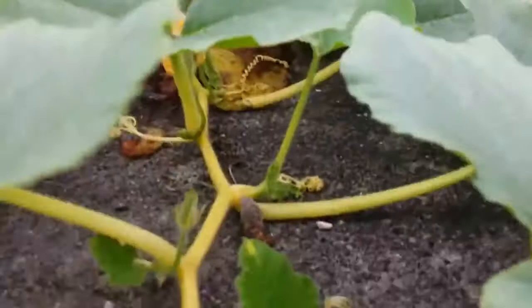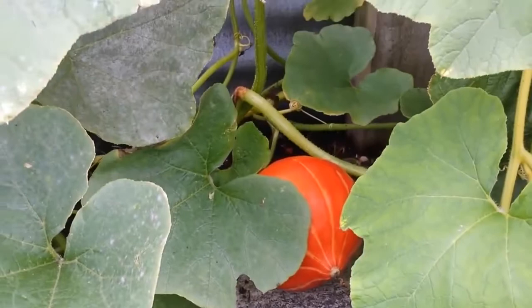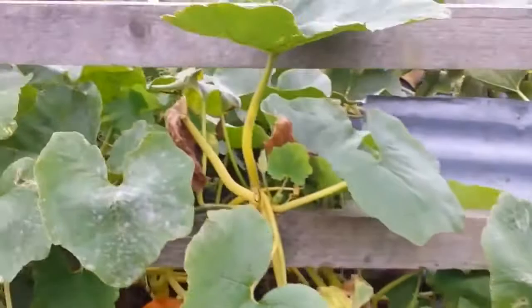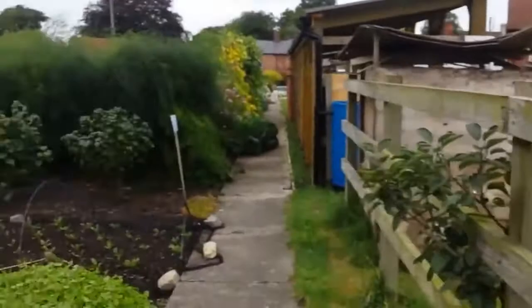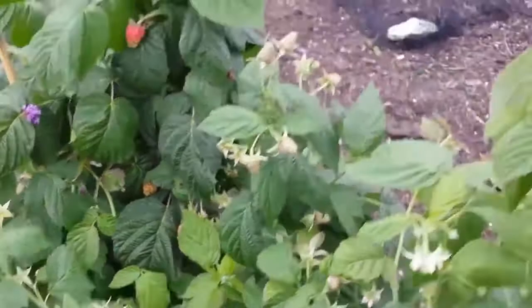And here we are back. This stage is producing something. I experimented with many pumpkins, and I found Uchiki Kuri, Musquée de Provence, and some other ones are really good to grow. These autumn raspberries are doing well now. Getting ready. Quite a large size.